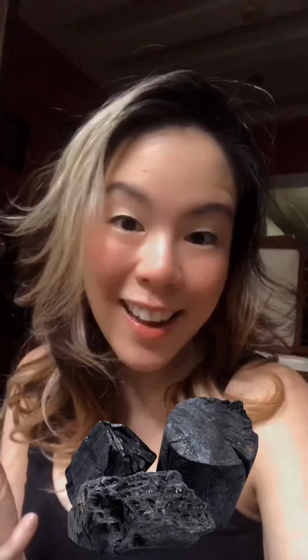Has anyone tried charcoal cheese? Like, it actually has real charcoal inside. And to be honest, it's actually very delicious. So if you're like me, I absolutely love cheese.